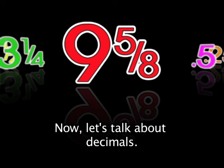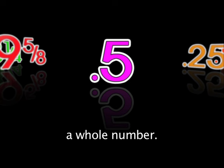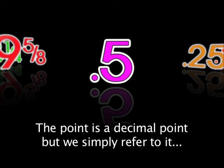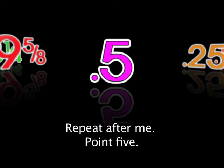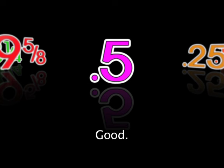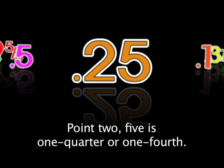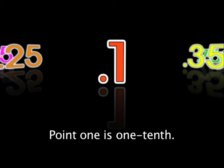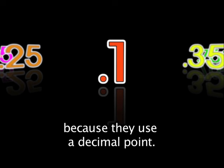Now, let's talk about decimals. There is another way to express a portion of a whole number. 1/2 can also be expressed as 0.5. The point is a decimal point, but we simply refer to it as a point. Repeat after me. 0.5. Good. 0.5 is 1/2. 0.25 is 1/4. 0.1 is 1/10. These numbers are called decimals because they use a decimal point.